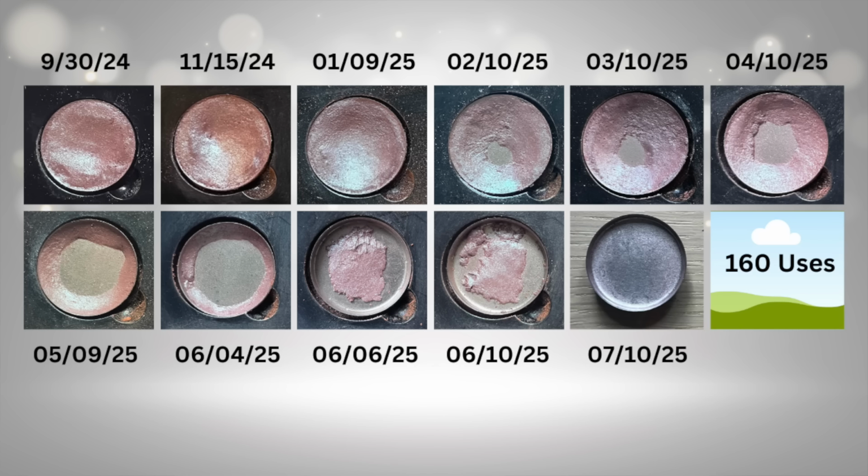But yeah, this was a beautiful eyeshadow. I really enjoyed wearing it. I'm so glad I gave it some more attention over the last year, and it took 160 uses to finish from that point in September. I'm not saying it took a total of 160 uses, I just mean over the course of the project that I've been tracking.